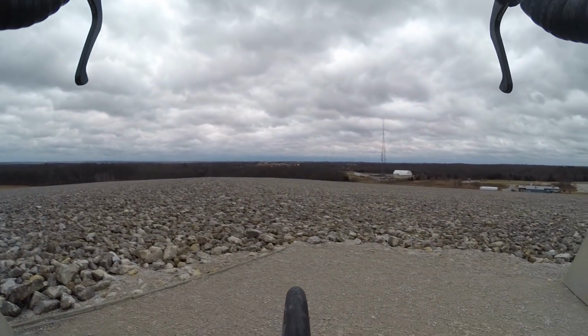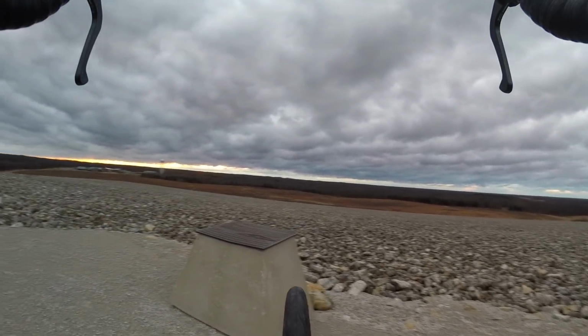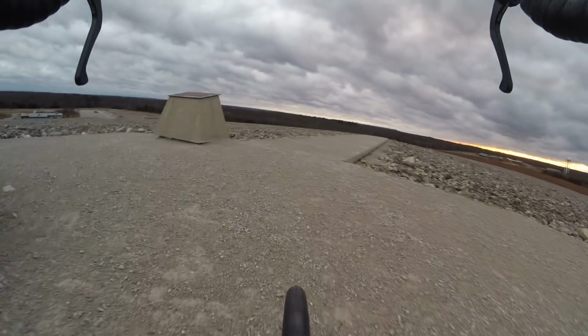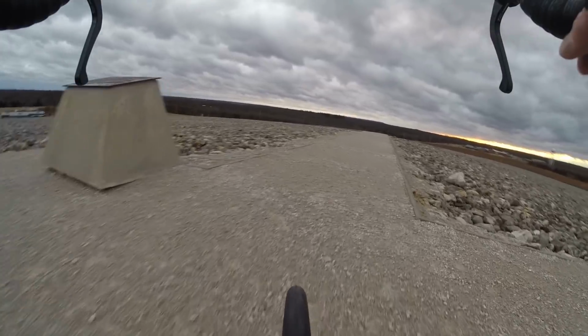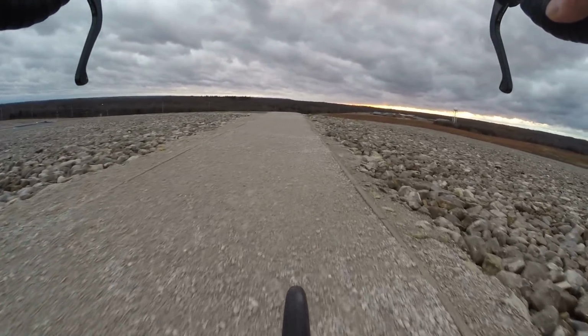Man, you can't even see the prairie from wherever I was. So anyway, you can see kind of the grasslands over there and everything. Okay, let's get out of here. So that was pretty cool. We're on top of the mound. I always wanted to come here. I've never been here before. This is the first time I've ever been here.